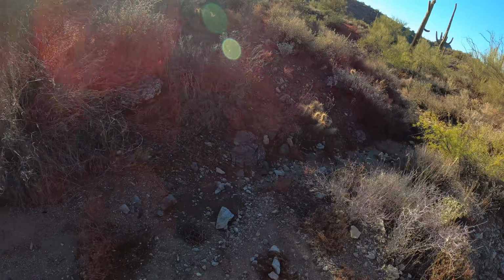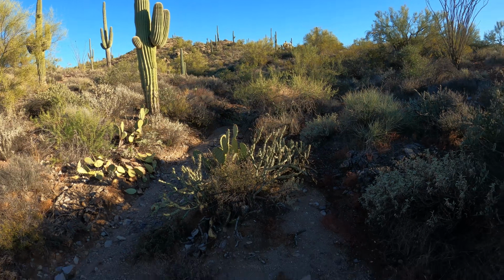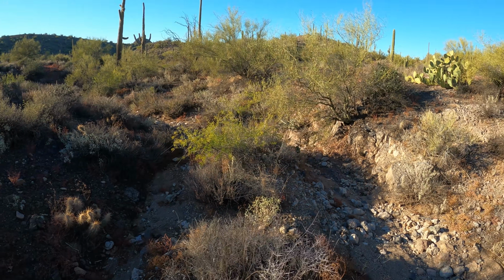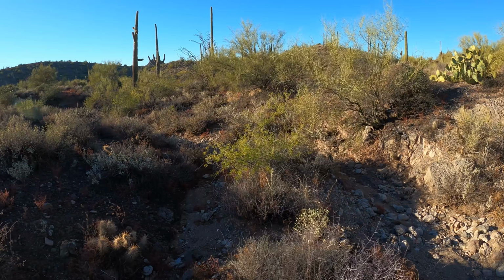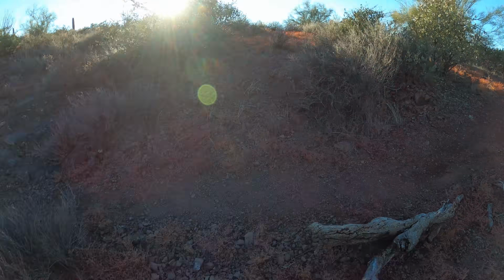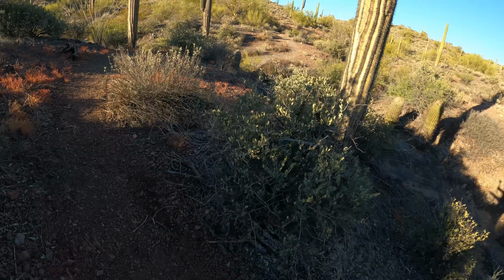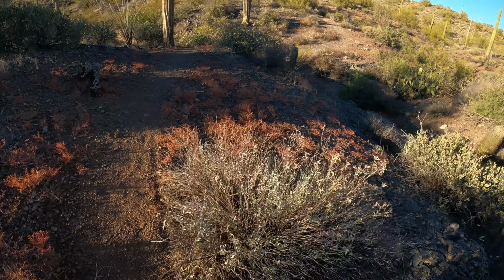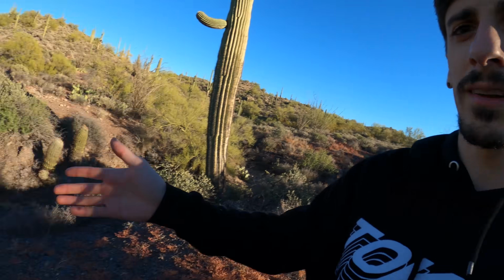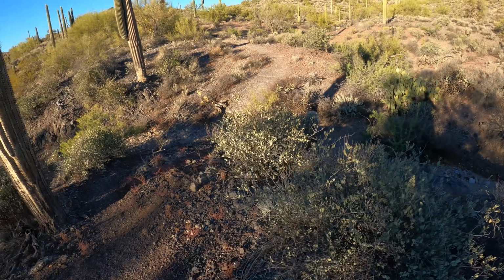So yeah, I want to come back here and pan some of this out. But again, it's so far away from the parking lot, it's going to be tough to haul some of that pay dirt out. The fact that I found gold in some random wash when I was not even searching really. I just went off the side of the road and said, oh, hey, let me just pan this wash right here. And that had gold in it. This spot right here, I mean, it's gonna be a mother lode.